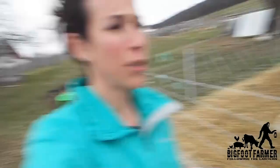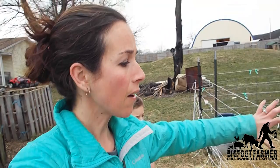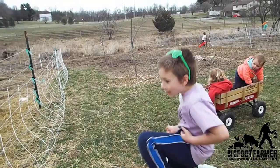So we're going to be treating them with some natural remedies. We're going to be spreading some DE on their hair, and we're going to be spraying their shelter with some spray we made up to hopefully get rid of these mites. We're going to move their shelter, and we're also going to do the same thing for our chickens. We're going to make them a dust bath out of DE and some spices that Weston brought out with us. So that should do the trick.